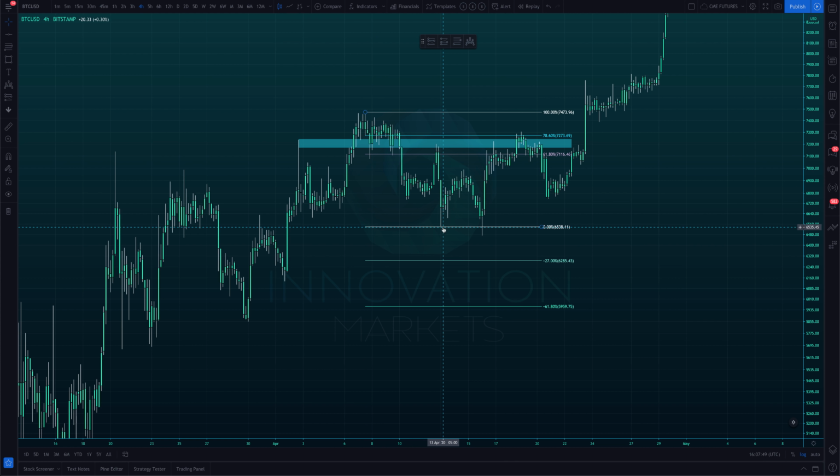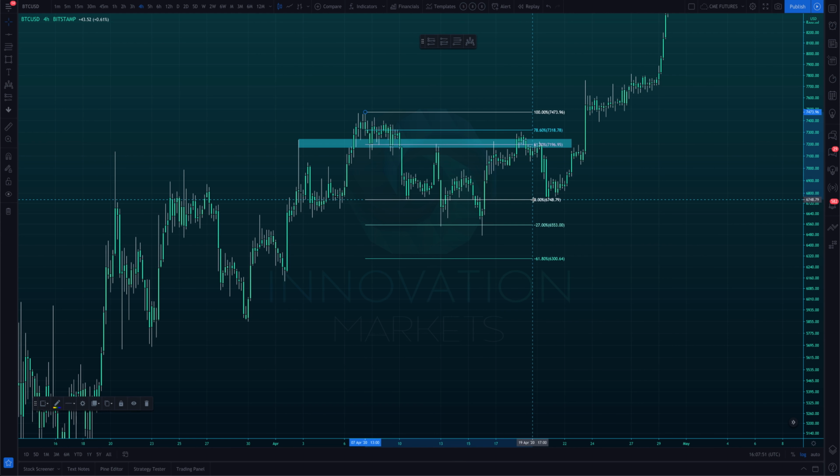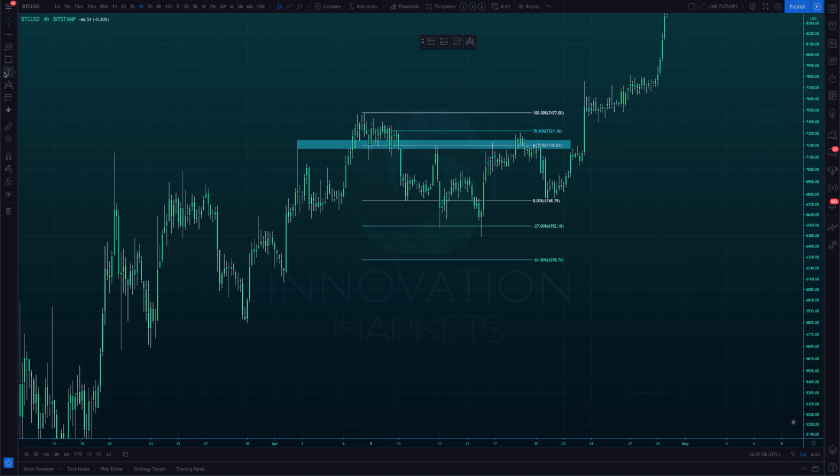But as you can see from, oh no, sorry, my apologies, it actually would have been a good trade because this wasn't formed yet. We actually would have entered here. I've just realized what's going on. So again, simple stuff for visibility purposes.